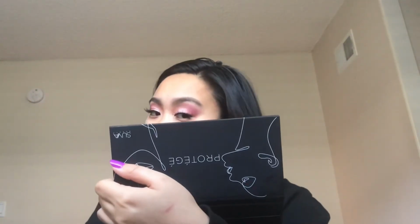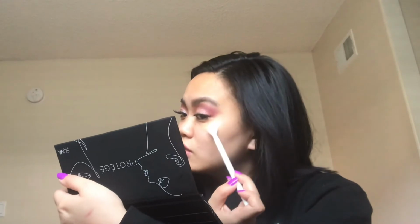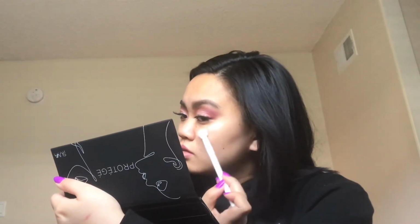Ooh. Oh, it's so blinding, you can't even see it. I like the pink one better. Okay. That's blinding. The camera can't even catch it. And try Arrow. Let me try toning this down. There it is. Here's the gold one. Here's the pink one. That's blinding.